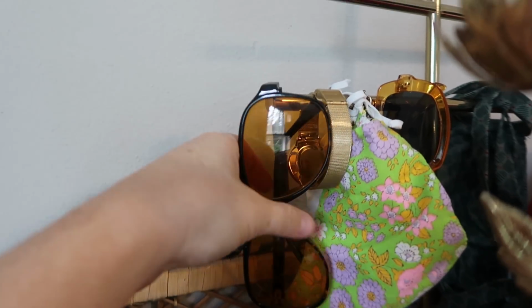I also have this super 70s one. I think I like the other one better though, because this one feels a little bit more flight attendant-y to me, and the other one feels a little bit more chic. So I'm gonna go with the first scarf. I think I'm just gonna grab some big hoop earrings, a good pair of sunglasses, and a watch.